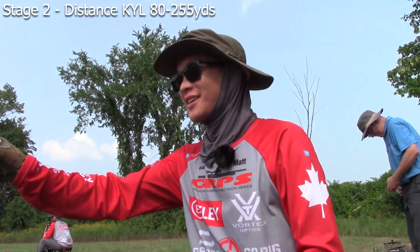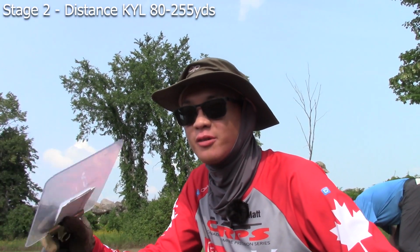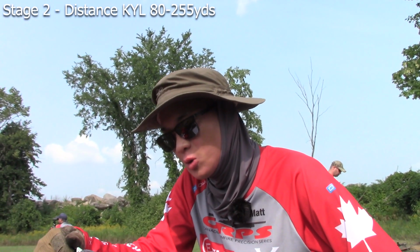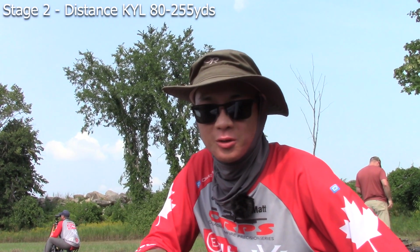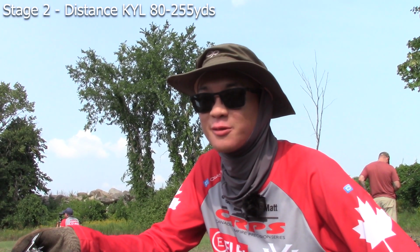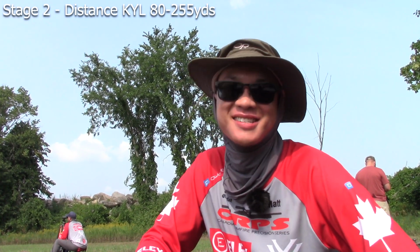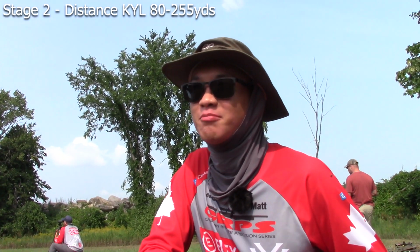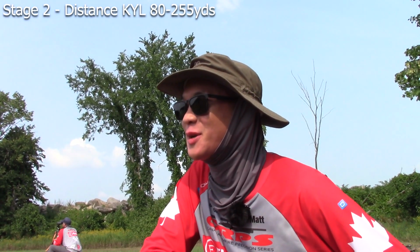And next up is the KYL, but based on distance rather than target size. So we have a bunch of IPSC silhouettes that go from 80 yards out to 255. And KYL rule, so if you miss, you lose all your points, but you can start over if you have rounds remaining. It's a 10-round stage. I'm just gonna go for it. As long as it's not too windy, I'll go for it. Because at this point there's no way I'm making top 10. So, might as well. Lost too many points today.